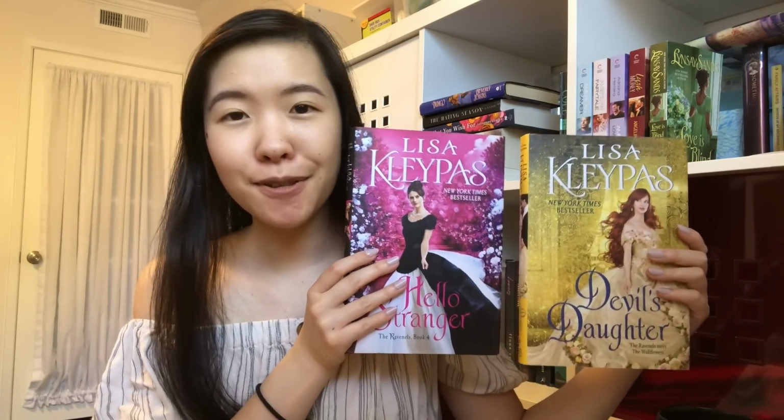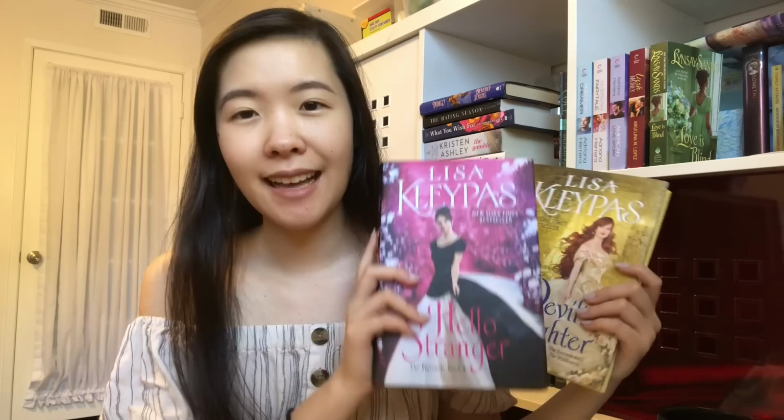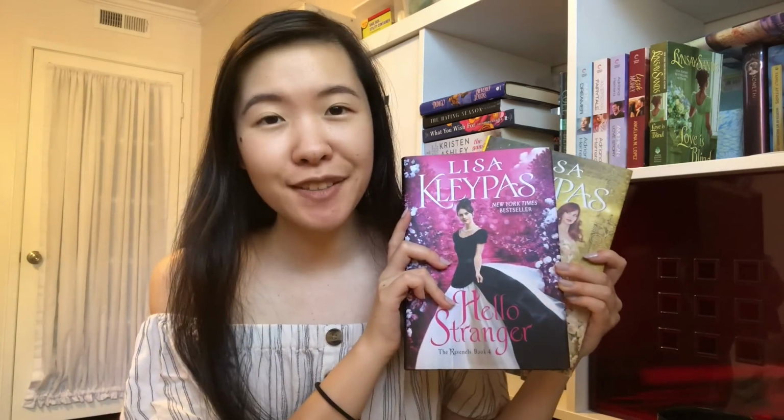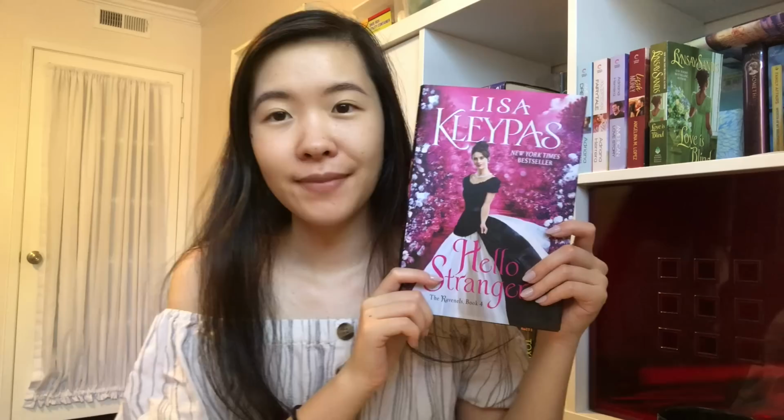Speaking of hardcovers, I forgot, I also got myself these 2 historical romances from Lisa Kleypas, Hellish Stranger and Devil's Daughter, which are part of the Ravenel series. Devil's Daughter I have read. This heroine is actually the daughter of Sebastian and Evie from Devil in Winter. Love them, I miss them. I love seeing little snippets of them in the Ravenel series. Hellish Stranger though, I still have not read or haven't finished. I started it a long time ago when I got the ARC, but never finished for some reason.